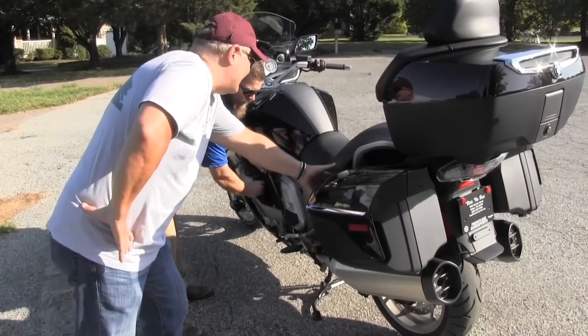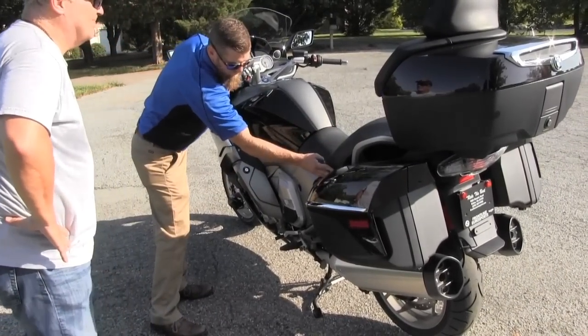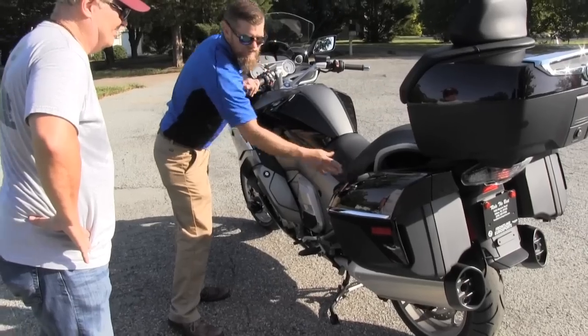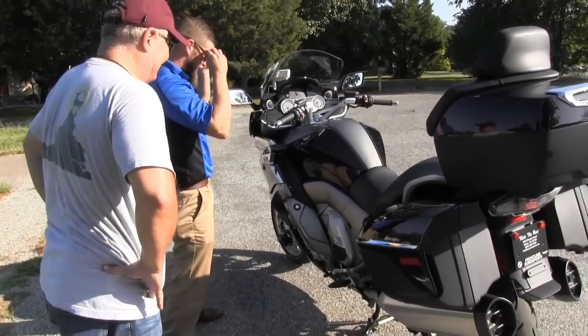Is that my rear seat heater, right? Correct. That is going to be the pillion only, and that is a low or off or high. Three position adjustability. You know you get spoiled as the pilot. Oh yeah. Five position adjustability.